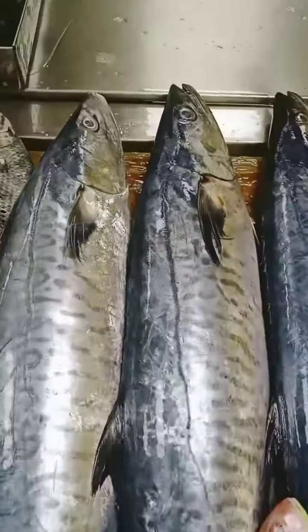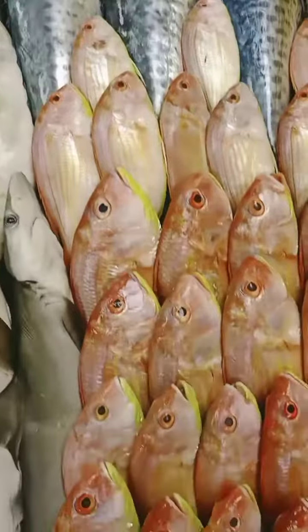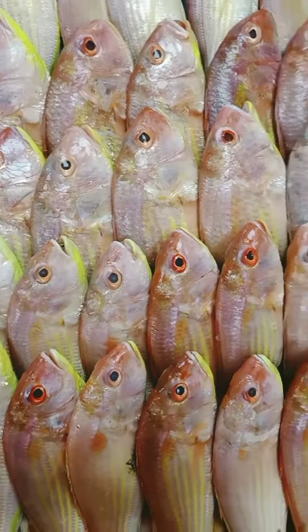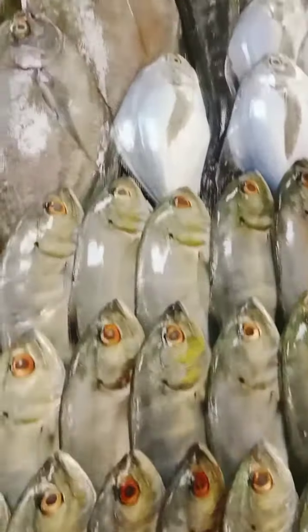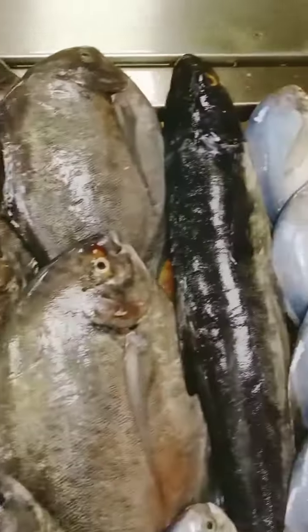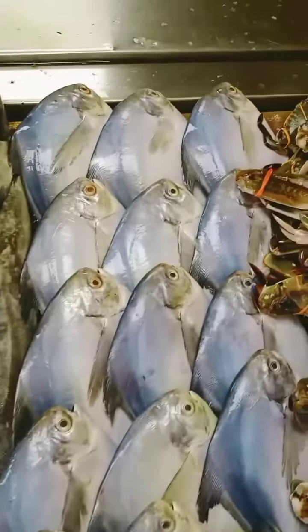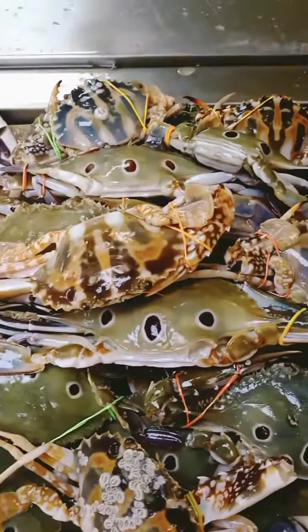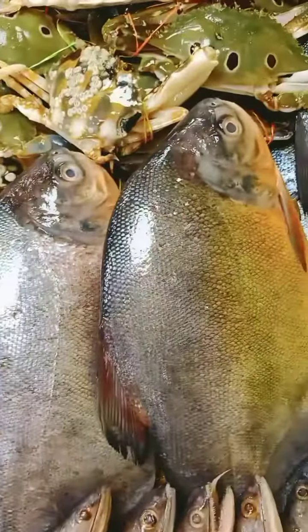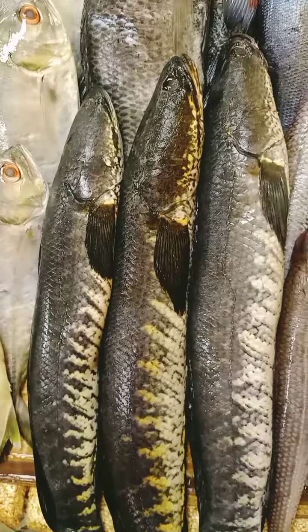We have manjaram fish. Good medium size, around 2 kilo. Pink perch, para fish, small one. Black pomfret. Pink fish, also called as Noda. White pomfret. We have crabs here. Jalebi. We have rupchan. River marlin. Very good for fry.